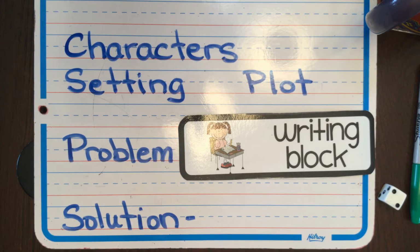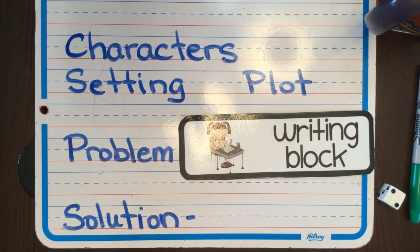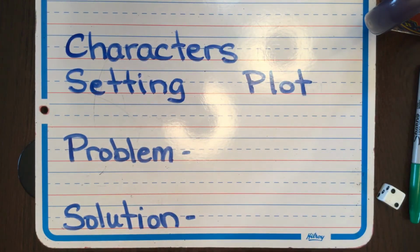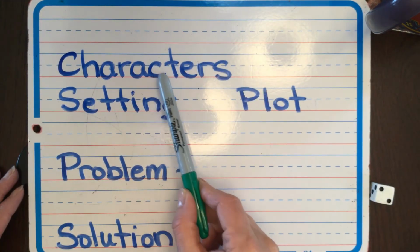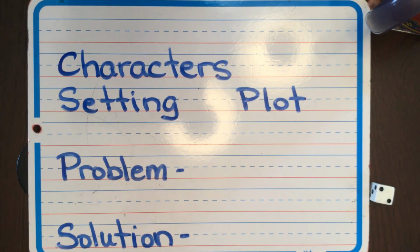We're going to be looking at a couple of things that most stories have. We're going to look at what's the problem and what's the solution. So in the Three Billy Goat Gruff story, we know we have some characters. We have three billy goats, a little billy goat, a middle billy goat, and a big billy goat.